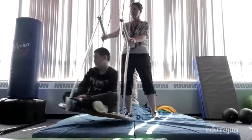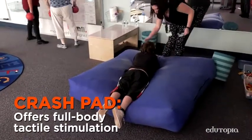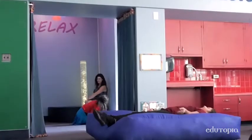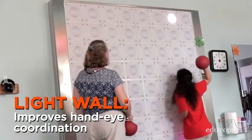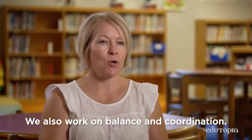Another area in the room is the crash pad. You will see students that have sensory issues bump into walls, bang their head. So what we've created is a safe space to crash into. And then there's the light wall. You could use your hands, you could use your feet. There's different games that are programmed on there. Yes, good girl. We also work on balance and coordination.